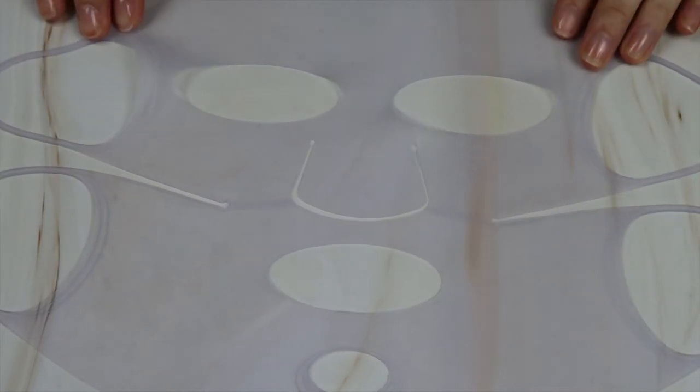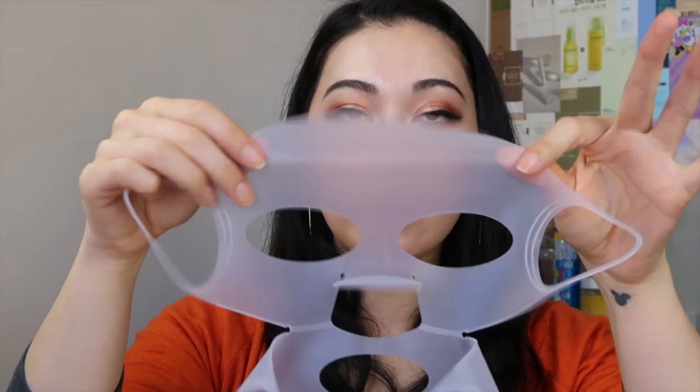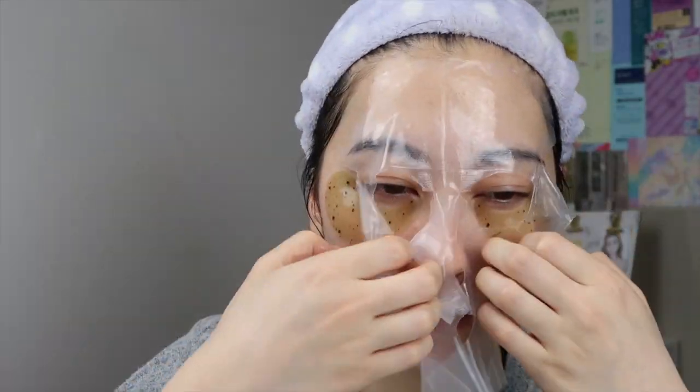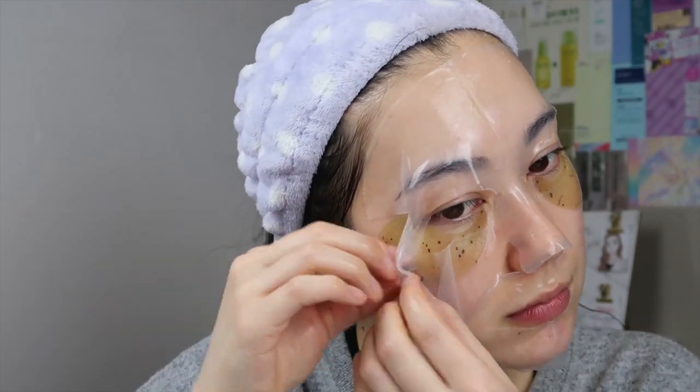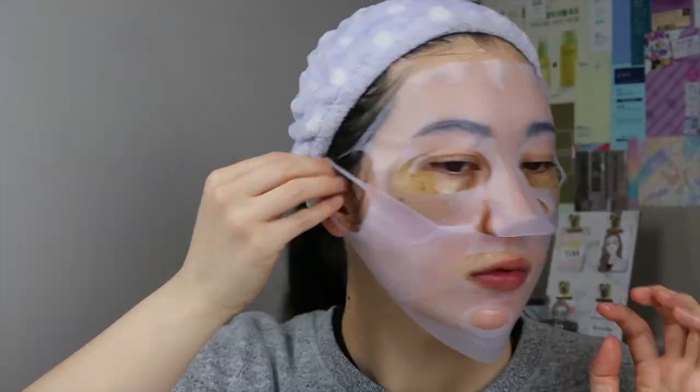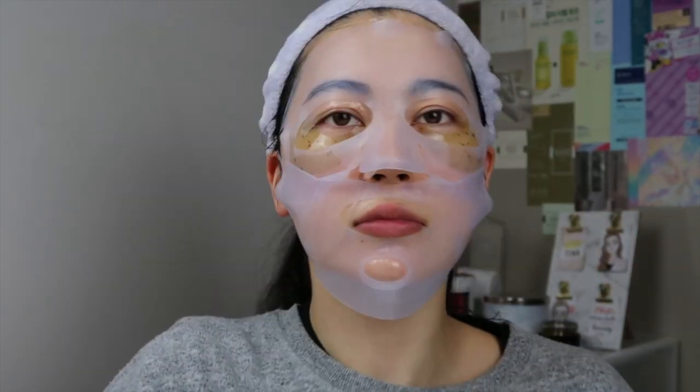This one is another holy grail of mine, and it is definitely a sheet mask lover's best friend. It is a silicone mask that basically holds your sheet mask onto your face for you. So once you've done your cleanse, blah blah blah, put your sheet mask on, and then you strap this on top of your sheet mask, these elastic bands on the side around your ears, and it holds onto your face on top of your sheet mask.